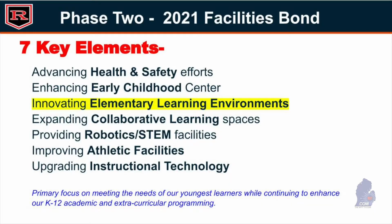We talked in our initial intro video about how the Phase 2, or 2021, facilities bond has a focus on our youngest learners. Enhancing the Early Childhood Center we covered in that previous segment. Now we're talking about innovating our elementary learning environments. We're investing a significant portion of this bond into our youngest learners, our early childhood students and our elementary facilities. We certainly still have some work to do at the middle school and with our athletic facilities, but the focus switched. It was secondary students in the high school and middle school in Phase 1, and now in Phase 2 it's our youngest learners.